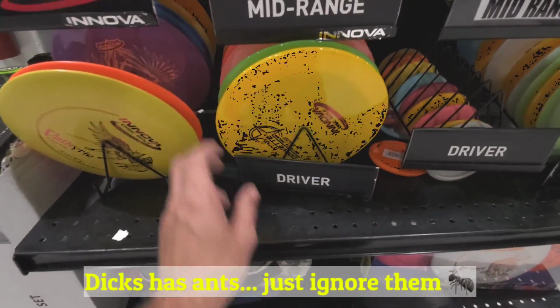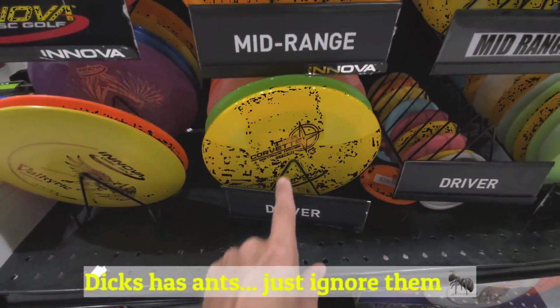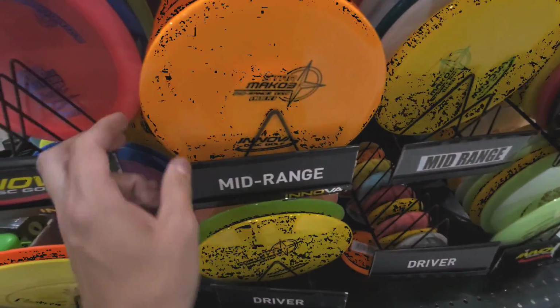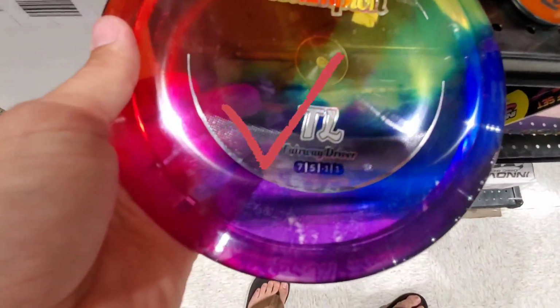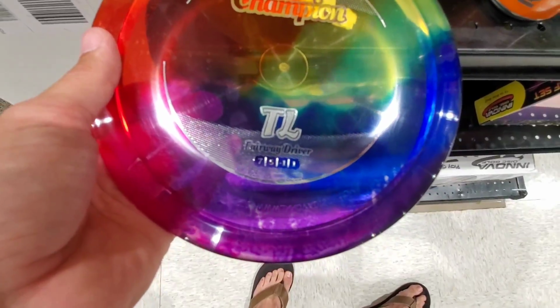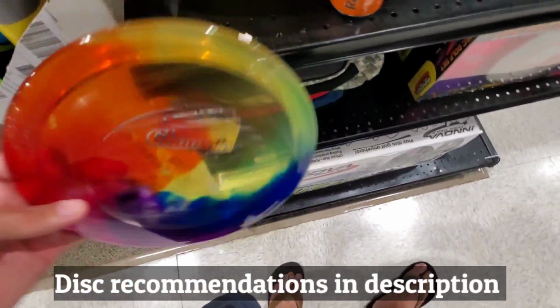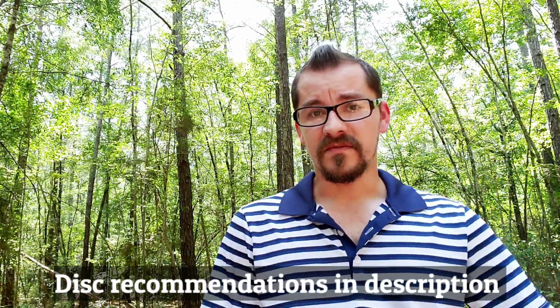and look at only certain discs. Avoid high-speed drivers. I'll point out the ones to avoid, which they have typically the same ones there. It's all interval mold. So choosing your first disc, I would avoid anything that's above a speed 7 or 8. I would stay 7 or 8 or below. And I'll link down some of the discs, and I'll show you some discs that you should avoid and discs that you should look at.